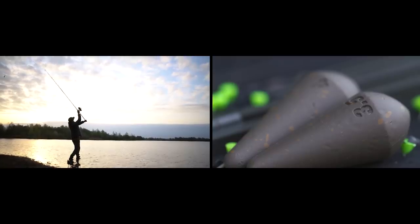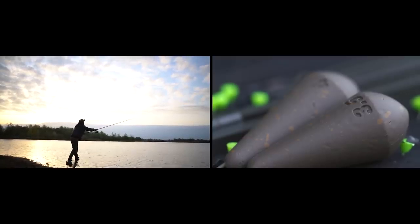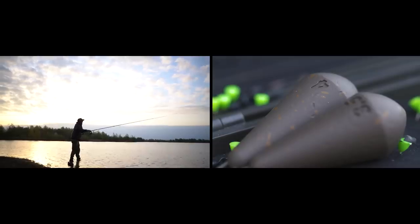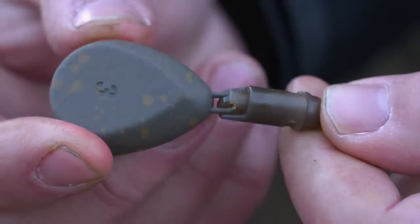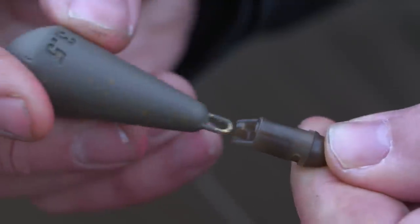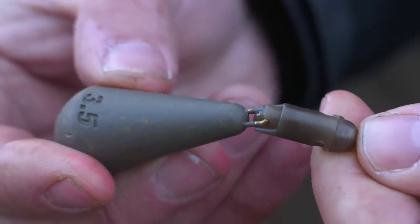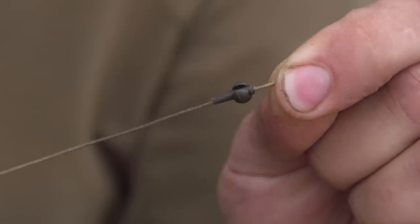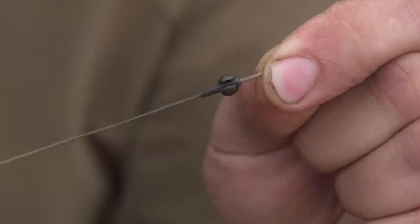If I'm going for real distance, then I'll go for a 3.5 or maybe even a 4 ounce, and then sometimes move over to a distance lead because they cut through the air that bit better. So it makes it so easy to change, because you just compress that heli-safe, take the lead off, and slide another one on. And then the other key aspect of this, up the lead core, there's a no trace bead. So you've got a little tiny tapered collar, and on that is a bead with a split in it.